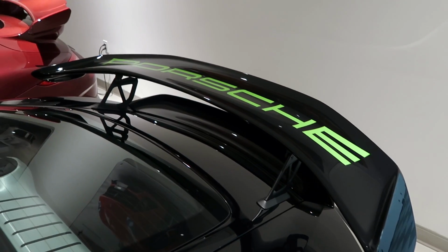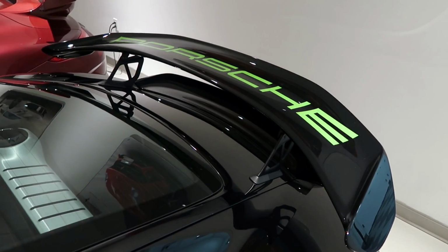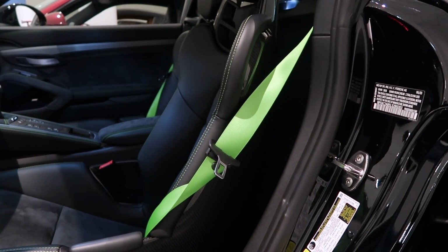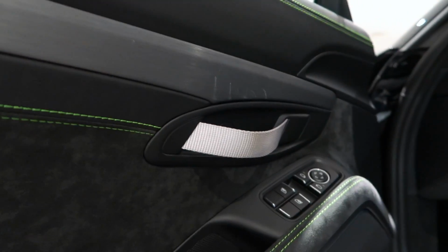I love the green accents on this Porsche Cayman GT4. You've got green Porsche branding on the rear wing, green interior stitching, and green seat belts. And just like the GT3 RS and GT2 RS, you have the strap here to pull open the door.